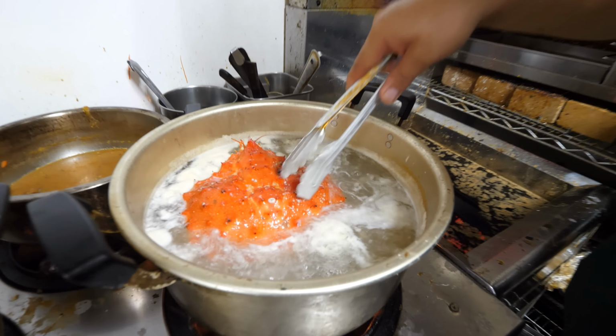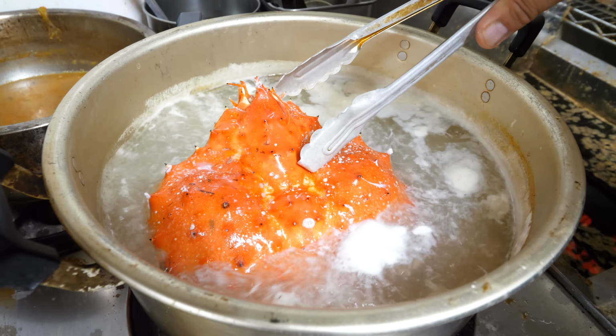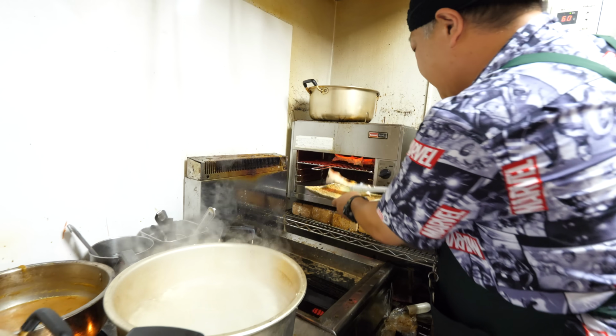Wow. Good color. Look at how bright that is. This color is the best. Nice and red. What do you like the most? King crab. Your favorite? Yes, sweet. Like Canadian maple? Yeah. Oh, barbecue's coming out.